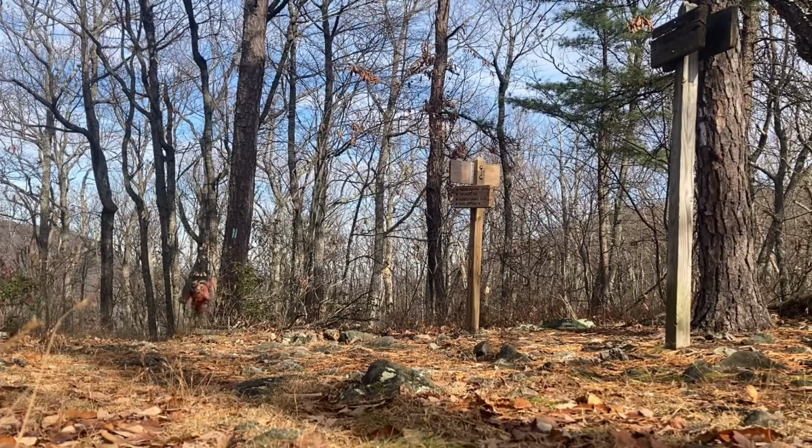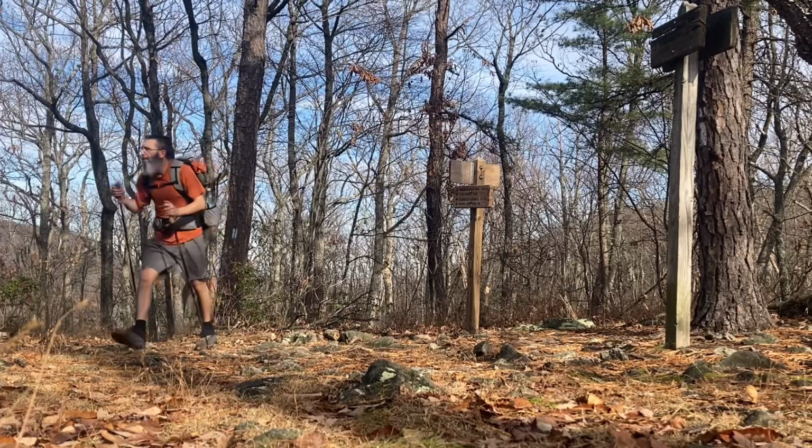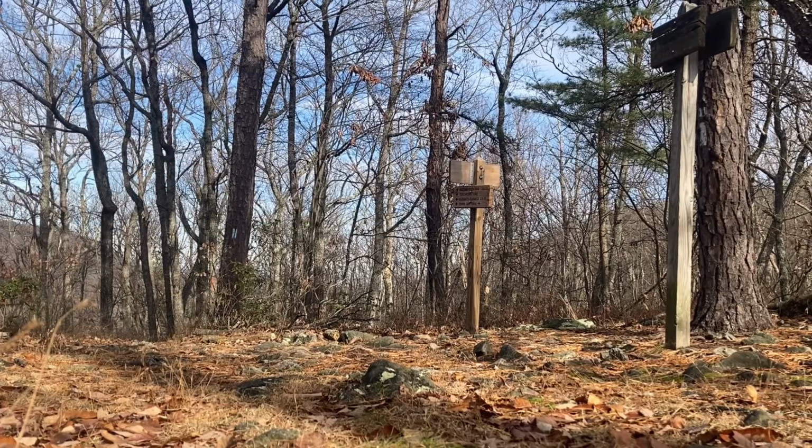We just made it up to the intersection with the Buzzard Rock Trail. We're going to hang out right here, continuing on the Tuscarora up to the ridgeline to catch some beautiful views of Shenandoah National Park to the east.